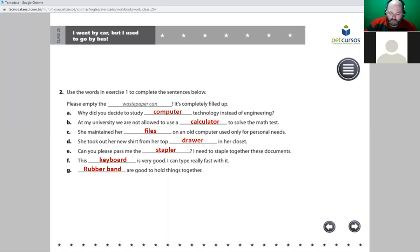Bruna B. At my university, we are not allowed to use a calculator, so solve the math test. Yeah, solve the math test. Elito, the next. She maintained her files on an older computer, used it only for personal needs. Yes, personal needs. Okay. Bruna, please. D, she took out her new shirt from her top drawer in her closet. Yeah, in her top drawer, né? Que seria a gaveta de cima, né?